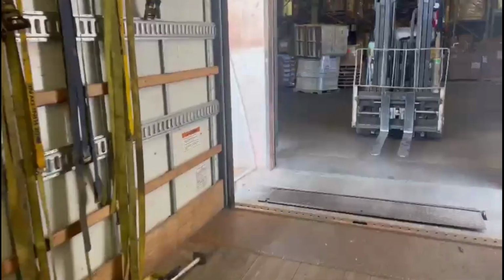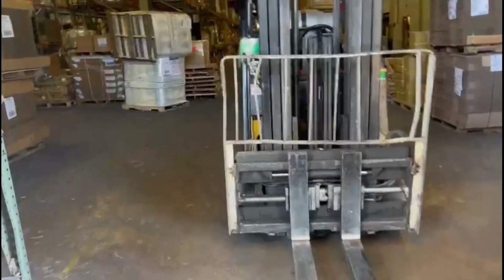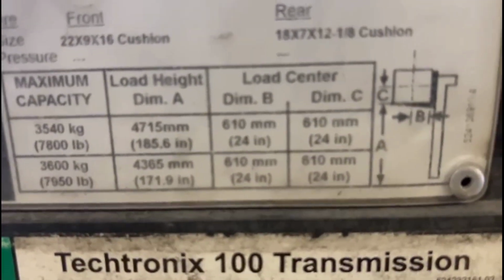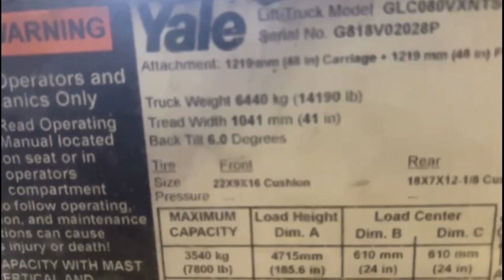He wants to come in with the forklift, but that thing is like 6,500 pounds, and the forklift, I think, is 6,400 or something. He just told me, so that would be way too much. I can't see the gross weight. Okay, so truck weight about 6,400 pounds. You guys see that, right?